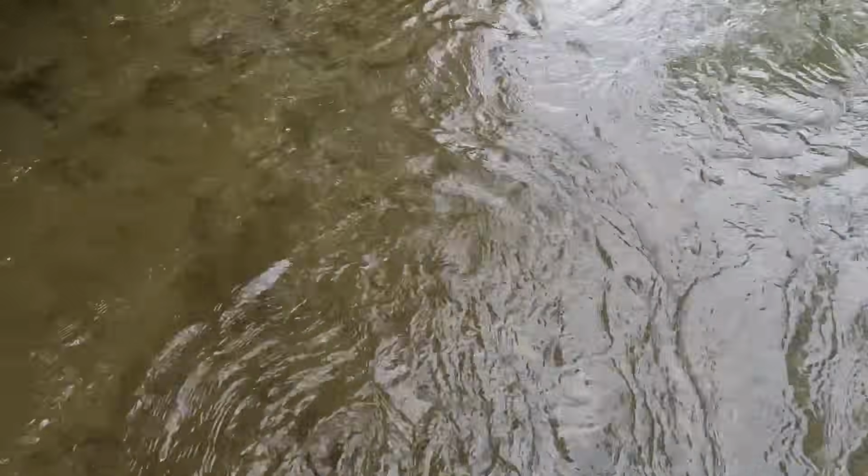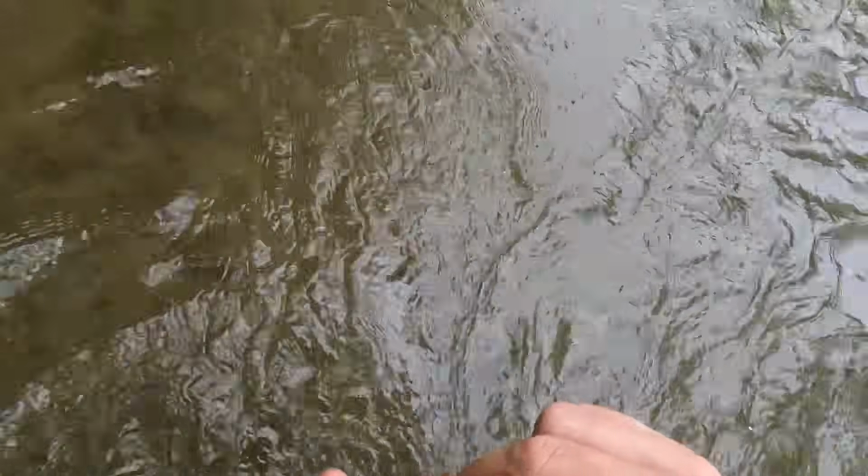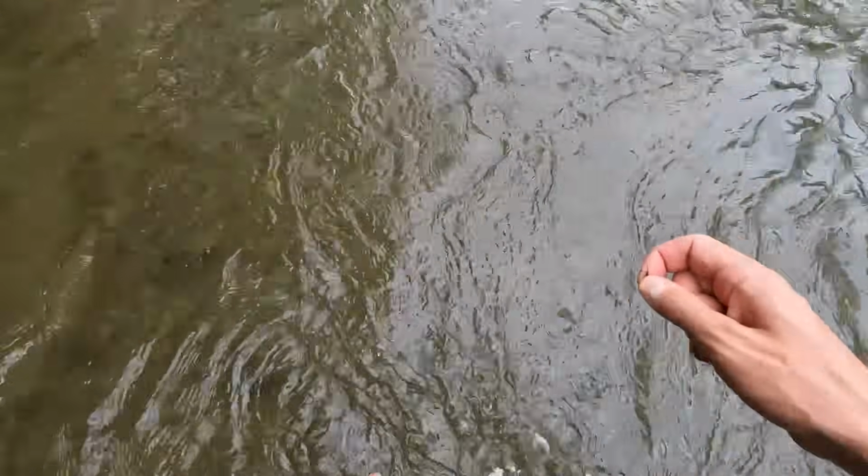Nice little, probably 5-inch wild brown. Beautiful little fish. Hit a pheasant tail. Little flashy pheasant tail. Hold on, bud, hold on. We'll get you right out of here. Get out of here, bud.